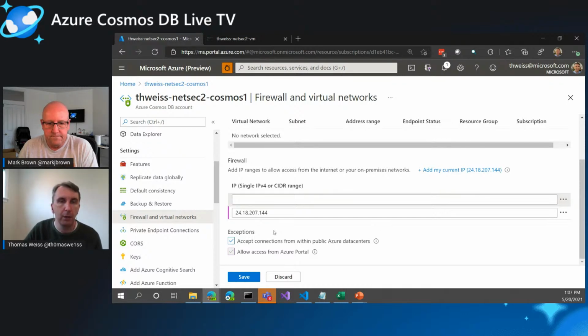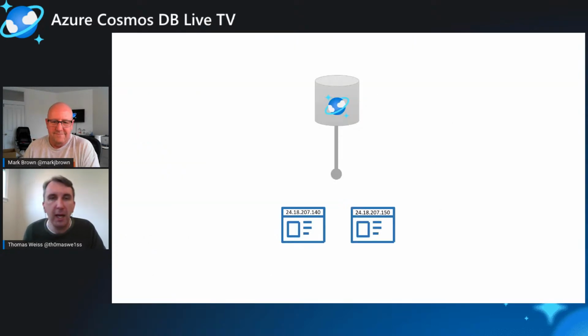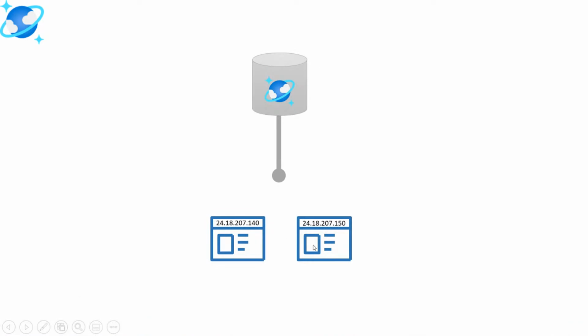Now, I assume the concept of an IP firewall is probably easy to understand, but you know me, I never resist the opportunity to design fancy PowerPoint animations. The idea behind the IP firewall is that I have my Cosmos DB account here with my endpoint, and two different clients running in different parts of Azure or the internet. Each client has a different IP address, and by default, when the IP firewall is not enabled, any client is allowed to issue requests against Cosmos DB. Whether that request will be processed and accepted or not is a different question. This is about actual access control, but in terms of physical connection to your Cosmos DB account, any client will be allowed.